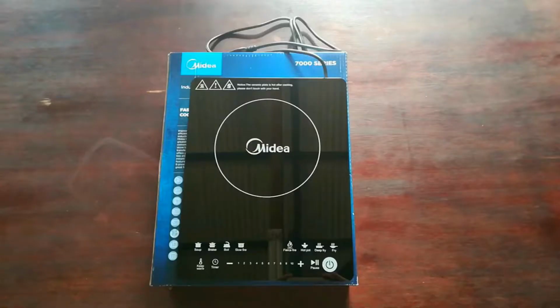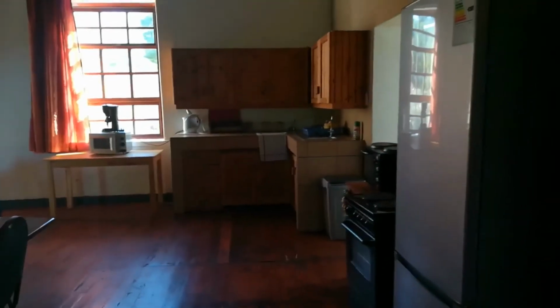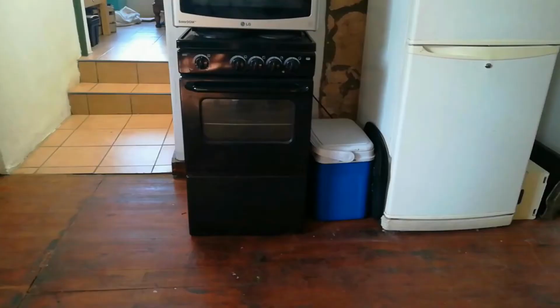A Midea single plate induction cooker. Before we moved into our home, it was used as self-catering guest accommodation. So it came with a stove and an oven, which will work well enough if you're on a holiday, but it is a bit small for a big family.